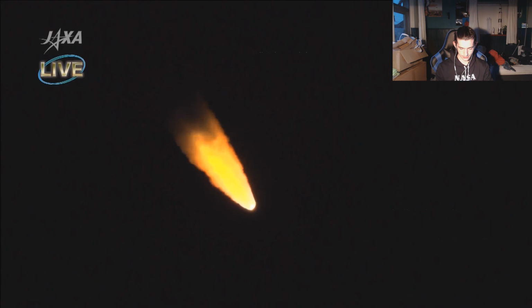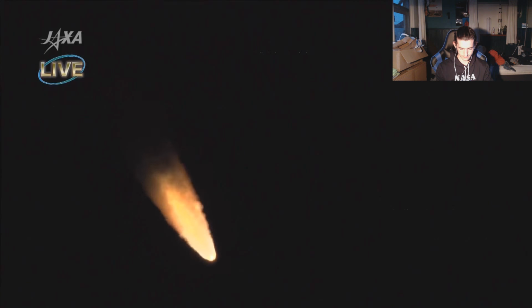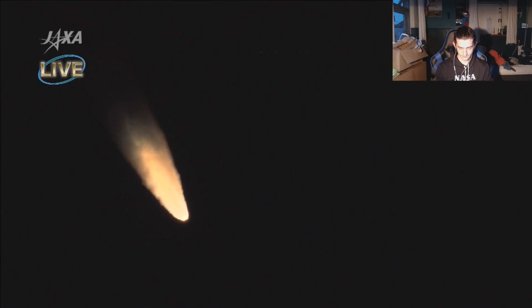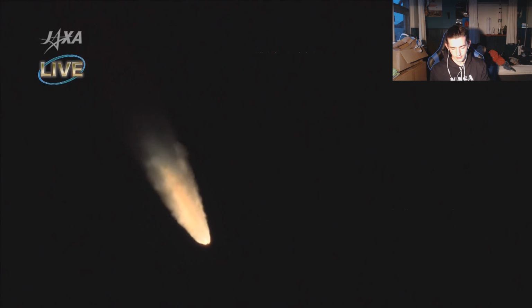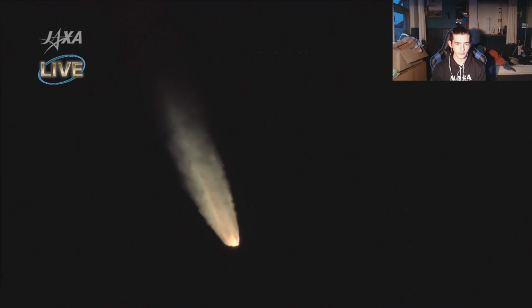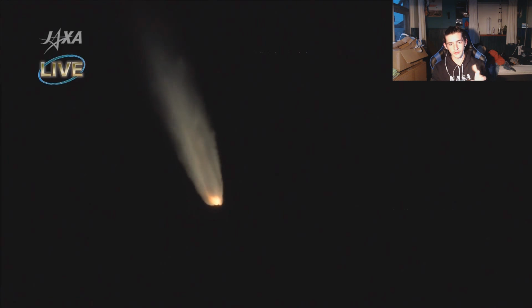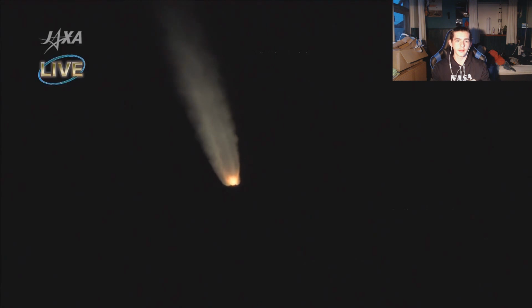The H-IIB flight is on course. The Tanegashima station is tracking the launch vehicle very well. So we should come up on booster burnout and separation soon. You'll probably see the flames do a weird thing, and then they separate.